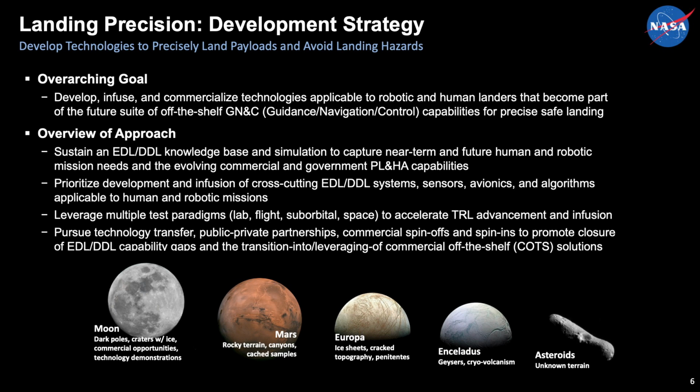Our goal is to not only develop and infuse these capabilities, but we also want to transition them into the commercial marketplace. We want to develop the next generation of commercial off-the-shelf technologies for guidance, navigation, and control, that can be brought to bear on the challenge of safe and precise landing. Our approach to accomplish this goal is to leverage our subject matter experts, our private partners, our academic partners, our high-fidelity simulations, and our other data sources to make sure that we're making progress toward the closure of our identified technology gaps, as well as to help us identify new and emerging gaps for new classes of missions.